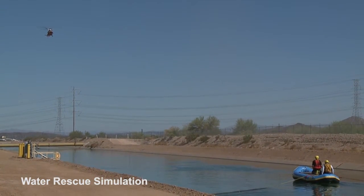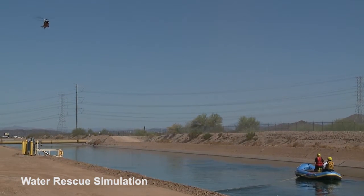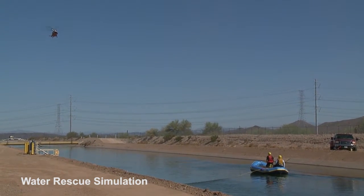They're setting up, they're judging wind, they're judging their approach path. They're just doing a lot of communication inside right now, just coming up with their plan and their contingency plan should the first plan not work.